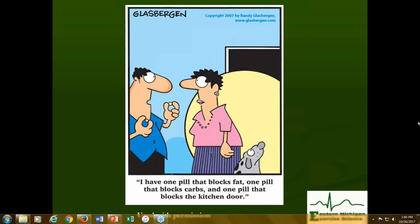But here's another question. Does metformin cause hypoglycemia? No, it does not. No, it doesn't. And that's because it's glucose dependent and not glucose independent.